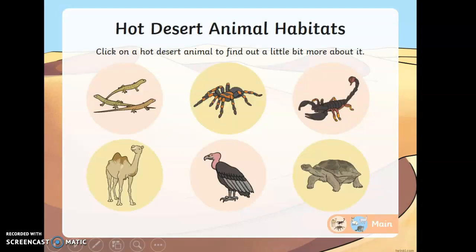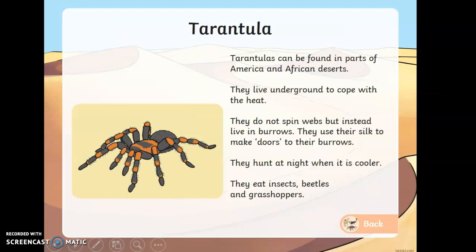Let's find out about the spider. Tarantulas. Now, tarantulas can be found in parts of America and African deserts. They live underground to cope with the heat. They do not spin webs, but instead they live in burrows. They use their silk to make doors to their burrows. They hunt at night when it's cooler. And they eat insects and beetles and grasshoppers.